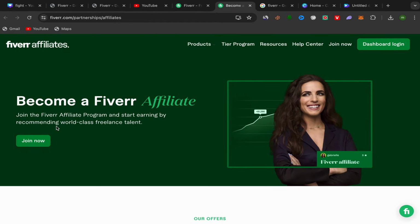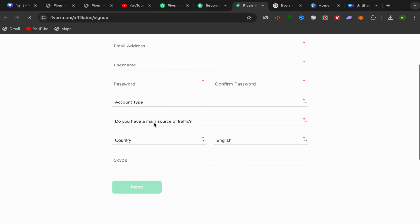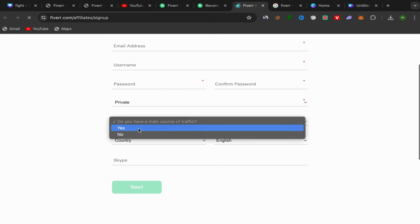Anyway, just click over here on join now to create your affiliate account. You will be directly in this sign up process page to the Fiverr affiliate program. All you have to do is put your first name, your last name, your email address, username, password, account type, make it private. Do you have a main source of traffic? You can say yes or no.